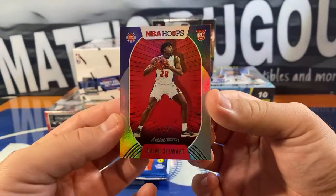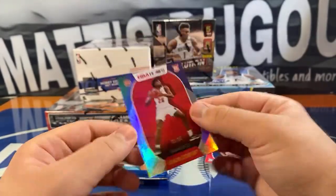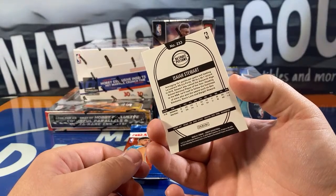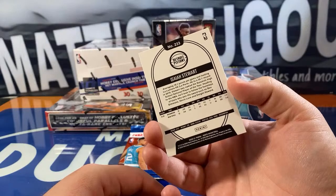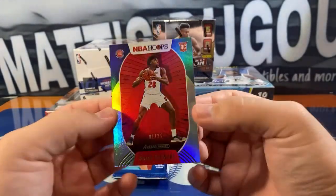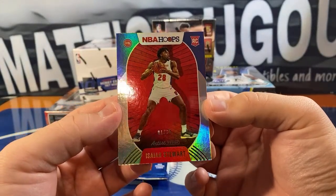There you go, Daryl. Great start. Nice Isaiah Stewart. Yeah, pay your bills. Pistons off to a hell of a start, man. He's from Washington. Way to go, Daryl. Sick, dude. Nice low-numbered rookie artist proof.